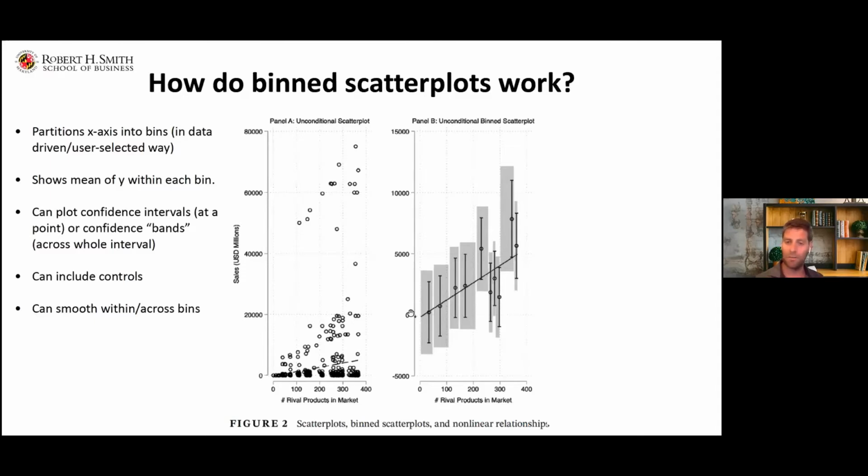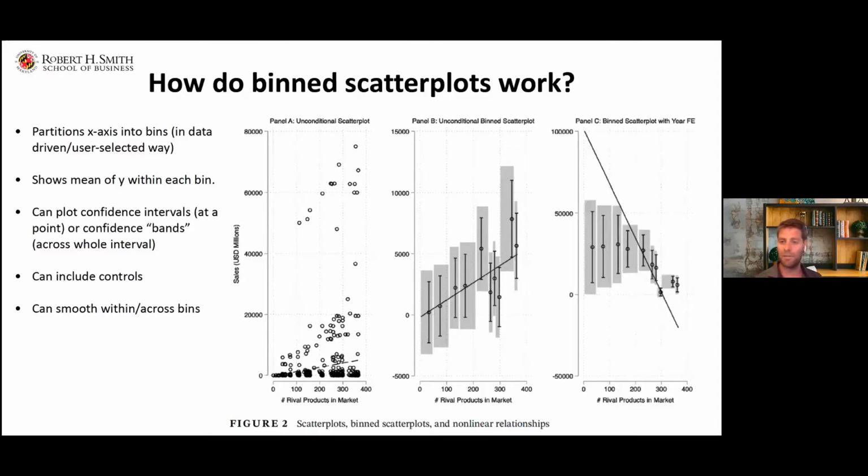You can even include controls. So here's what the model looks like when we include year fixed effects in here. You can see the relationship reverses. So there's clearly some stuff going on over time here. You can even smooth within or across bins.